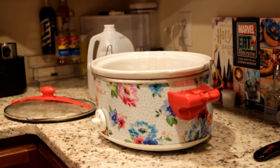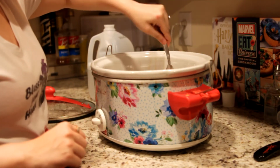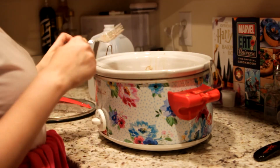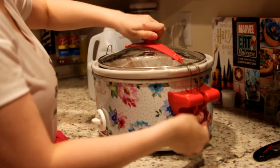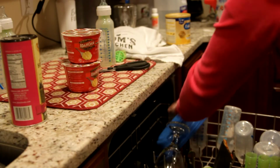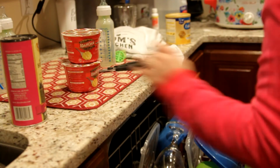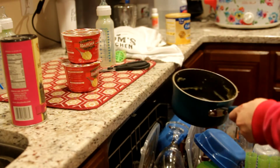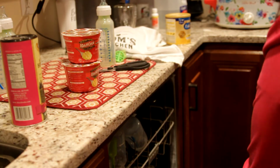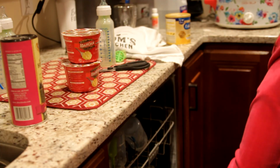So I'm not too sure what happened with my pot roast today. I was letting it cook on low for 6 hours, and I do this every time I make it. For some reason today, it just didn't want to cook. So by the time dinner was supposed to have been ready, it wasn't. It was so tough, and it's supposed to just melt off the fork. So we had to let it cook a lot longer, but now we have lunch plates and dinner plates for tomorrow, and I'm pretty excited about that, guys.